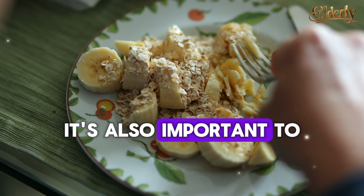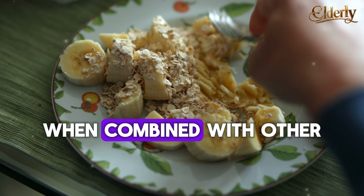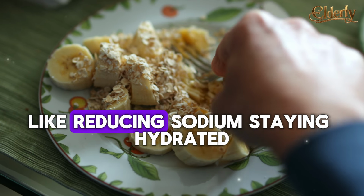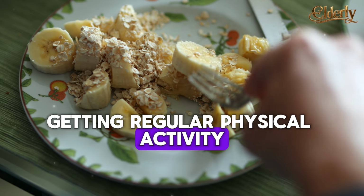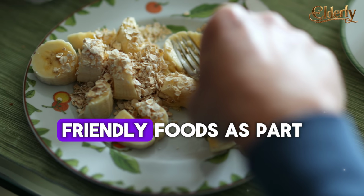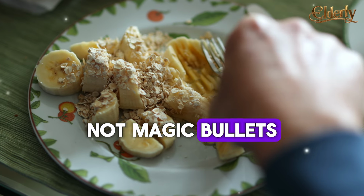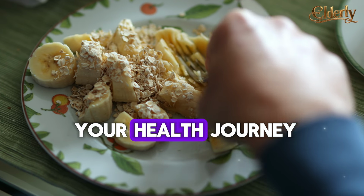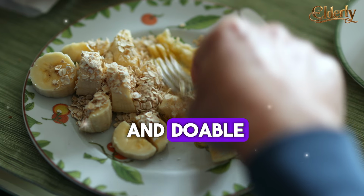It's also important to remember the bigger picture. These foods work best when combined with other healthy habits, like reducing sodium, staying hydrated, getting regular physical activity, and managing stress. Think of these heart-friendly foods as part of your overall strategy, not magic bullets, but valuable allies in your health journey. Lastly, keep it practical and doable.